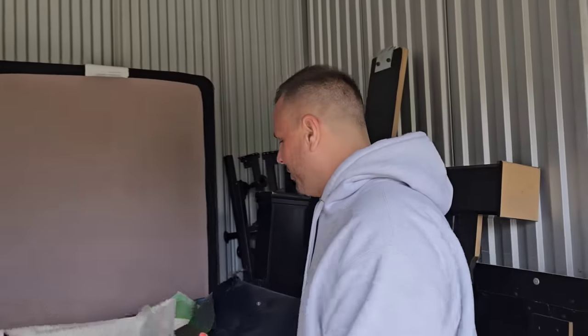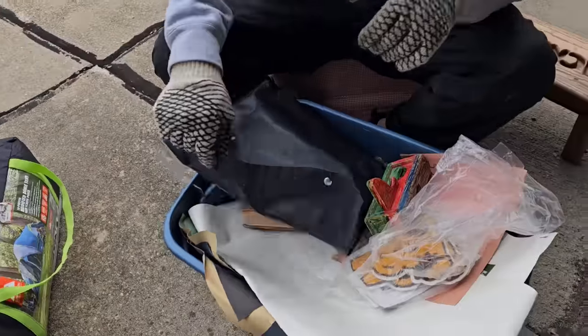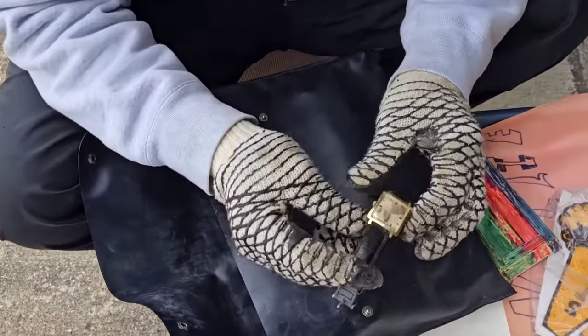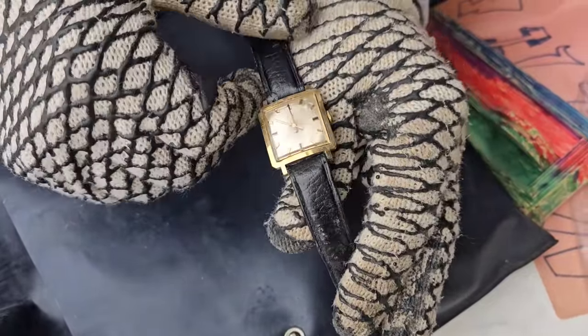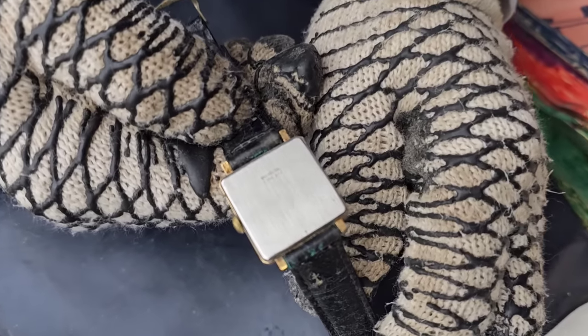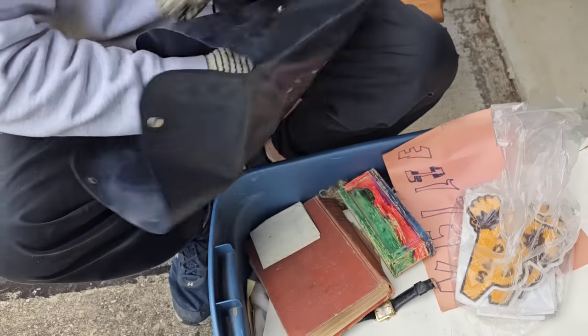All right, let's see what we got over here. I'm getting old, George. Okay, let me sit down on this over here. All right, we got this crazy thing. There's an old Timex right there. Check that out. Old Timex watch. What's it say? Base metal, steel back. Okay, stainless steel back.